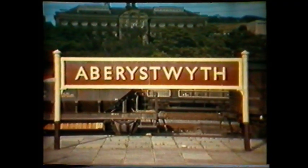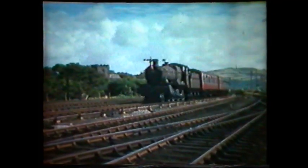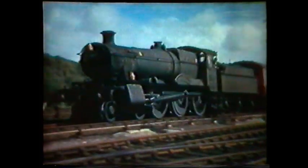Aberystwyth, at 234 miles from Paddington, saw the arrival of the CCE at 5:10 p.m. The resort owes its rise in prosperity to the coming of the railway in 1864. Oswestry's Compton Manor arrives past the shed in 1962.